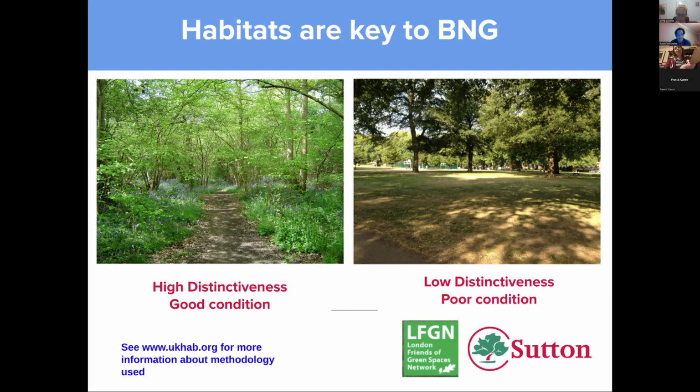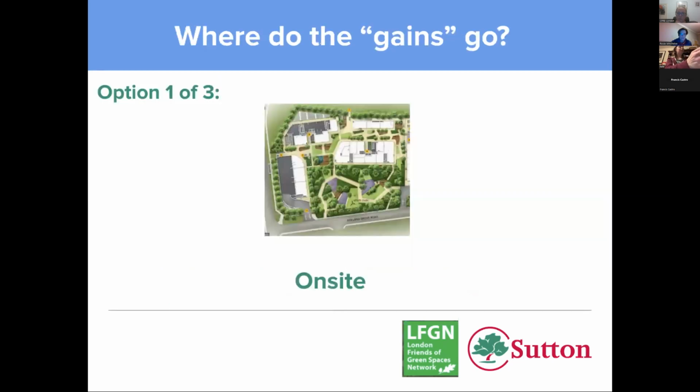And there is a very detailed methodology that they use, called UKHAB. If you go to the ukhab.org website, you can download a methodology to understand those habitats. So where do the habitats go?